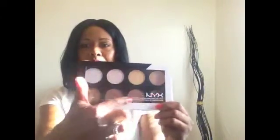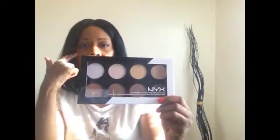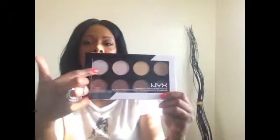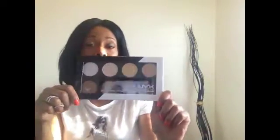And while I was there, I picked up 2 contour palettes. I finally picked up the NYX highlight and contour palette. I'm sure you guys have seen this all over the place. I haven't even opened it yet. But it comes in the deeper contour shades down here. Here's a great banana powder for setting your under eye concealer. And then a neutral shade here, and 2 lighter shades for highlighter. So this is a great contour and highlighter kit from NYX.